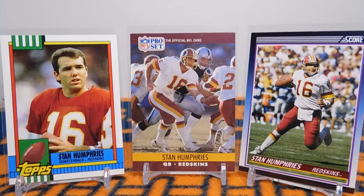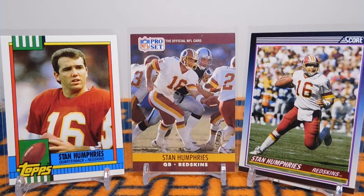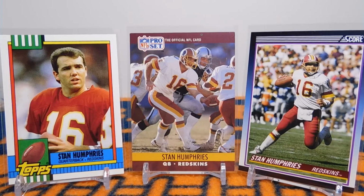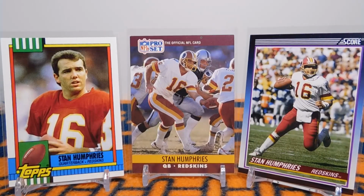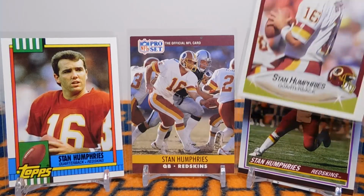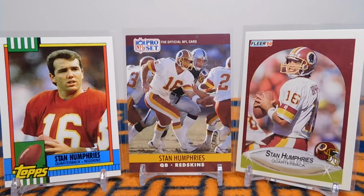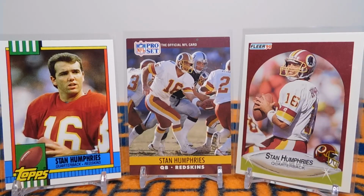Next up, we've got Stan Humphries' rookie card. He was a 6th-round pick in 1988 out of Northeast Louisiana. He sat out 1988, his rookie season, due to some kind of a blood clot or blood disorder. So anyway, he was not able to play that first year. Along with that Score card, he also had a Fleer rookie card as well. And he spent his first 4 years with Washington.